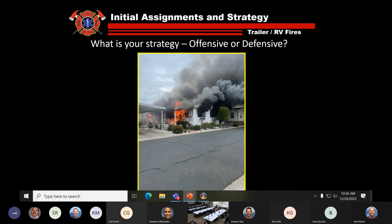I may call this defensive. I mean, unless I can throw the 360 and there's some survival space, maybe it's something I can't see. But right now, this is a defensive operation. Now, when I say that, that may change. And we can go inside and maybe after 2 minutes of knockdown, we might be able to go in this one end of the trailer here.